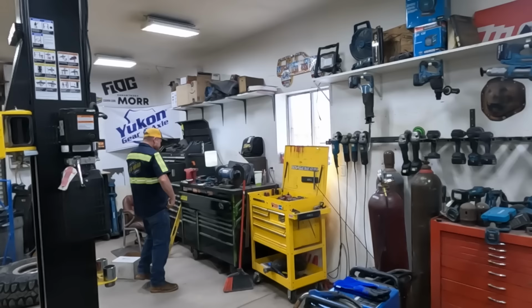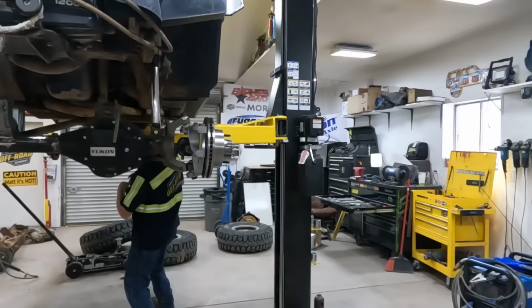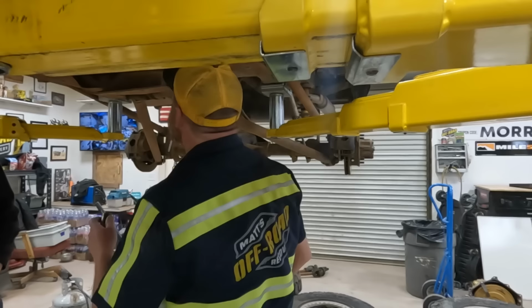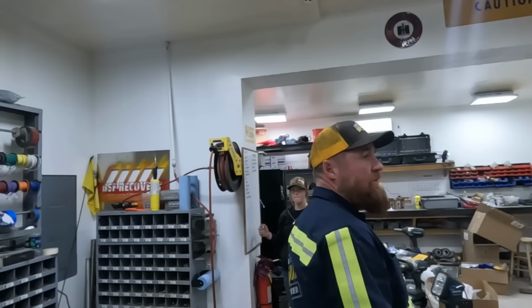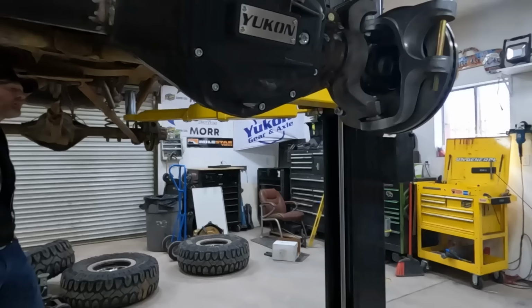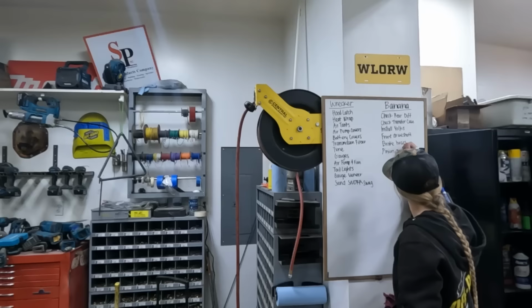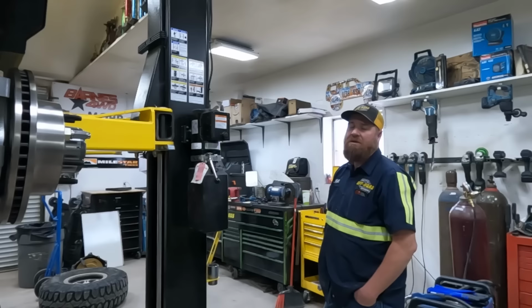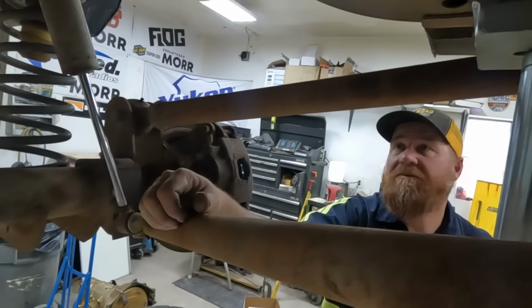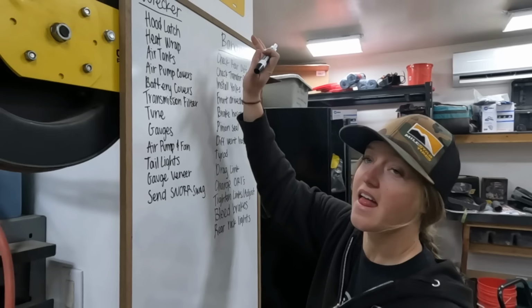Check the rear diff. Okay. Check the transfer case. Install yokes. Front drive shaft. We need brake hoses. Pinion seal. Differential vent hose. Drag link. Tie rod. We're gonna need to charge ORI. Tighten link / adjust. Rear rock lights. The banana has a longer list than the wrecker now.